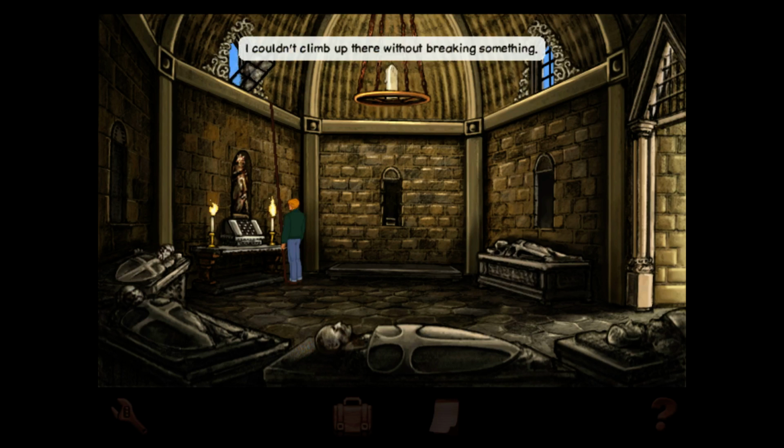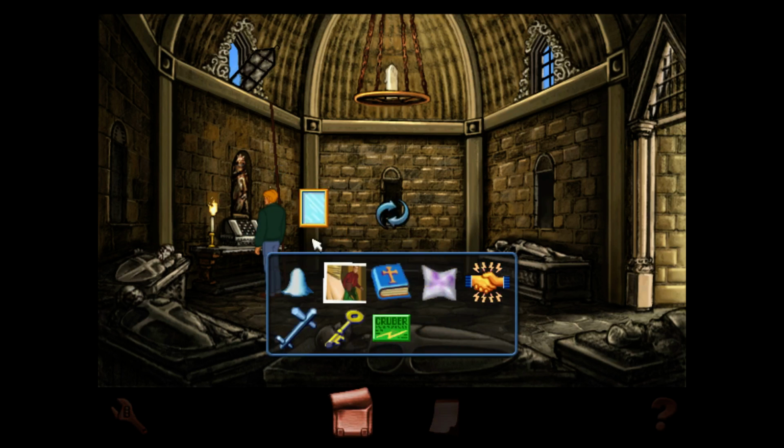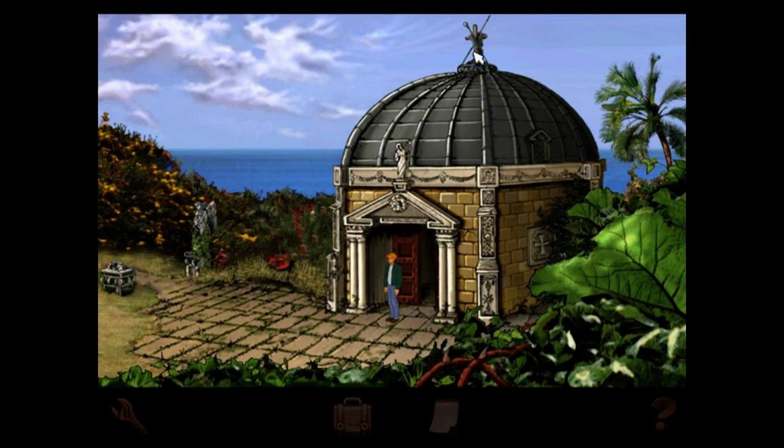I couldn't climb up there without breaking something. Hanging from the ceiling was a huge yellowed candle. It looked really old and had never been lit. So... It was too delicate to move. Let's see. The mirror with this. That's not right. So the mirror with this. I wasn't about to go clambering on rooftops if I didn't have to.